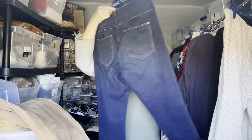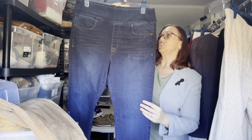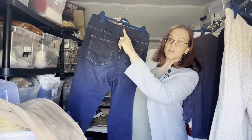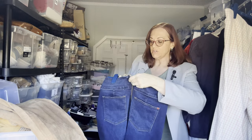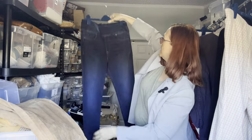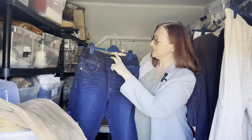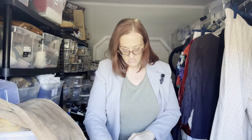All right. Next is a pair of Spanx straight leg jeans. And they have a zipper on the back. The zipper is on the back, which is pretty cool. So it's going to hold everything in. And it does have real pockets. And this is what the tag looks like.